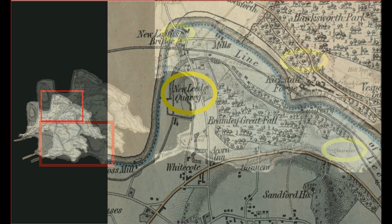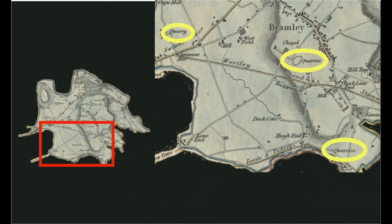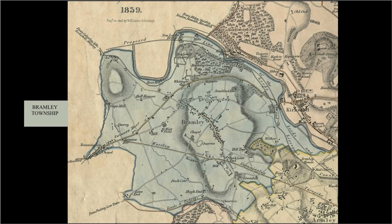If you look closely, there are quarries at other parts of Bramley, near, for example, the chapel that's named, in the extreme southeast at Gamble Hill. This is a totally different rock called Ellen Flags, and as the name suggests, it's split fairly easily, and although it was used for building houses, a lot of the stone was used for roofing because of its ability to split.